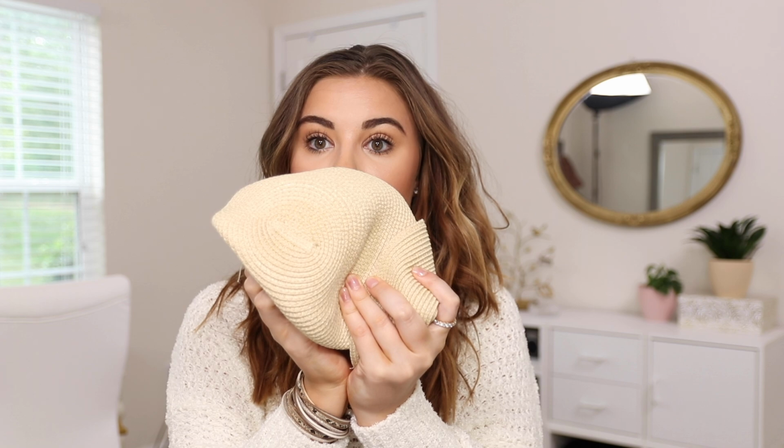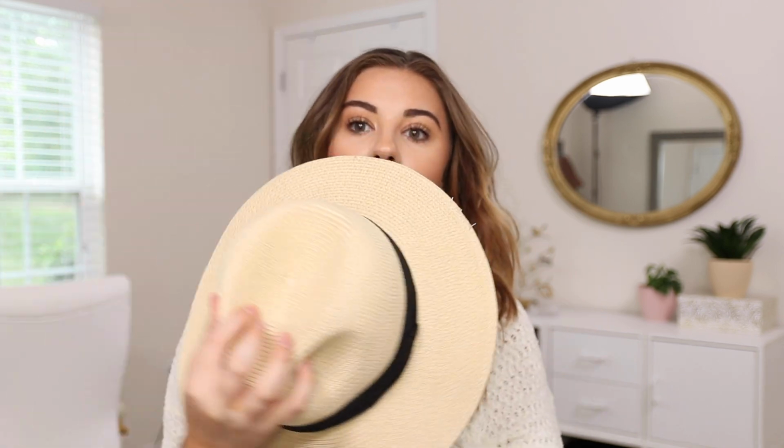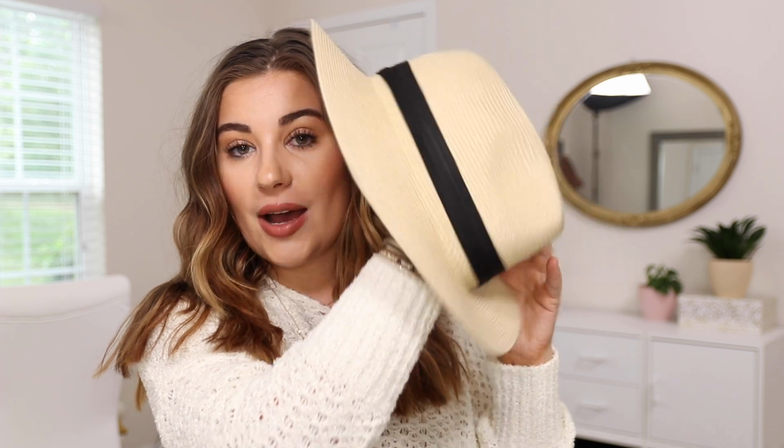The best thing is if we ever do get to travel, you can literally scrunch this thing up so much and it just pops right back. So you can put this in a suitcase. Obviously no one's traveling right now, so you can't really do that, but you could roll this in a beach bag as well, and it literally pops back to normal.